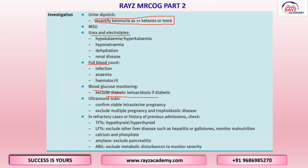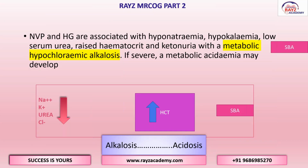And if it is a refractory case, if the patient is not responding to any treatment, then we have to check further how are the thyroid function tests, how are the liver function tests. So we have to rule out hypothyroidism, hyperthyroidism, any liver pathology like hepatitis, gallstones, malnutrition. We have to look for calcium levels, phosphate levels, amylase, and ABG to exclude any metabolic disturbances.